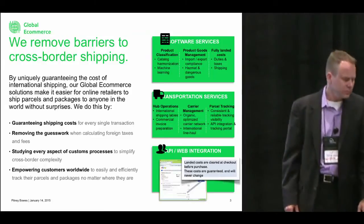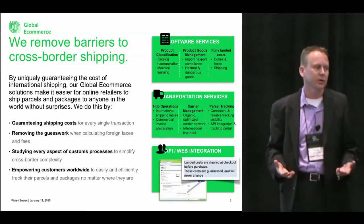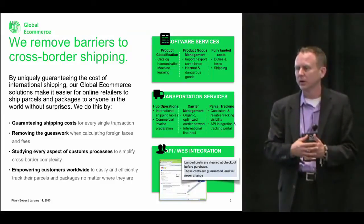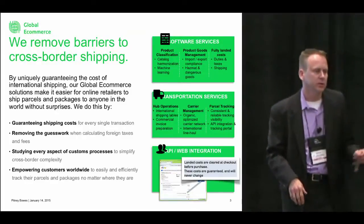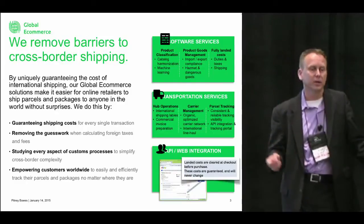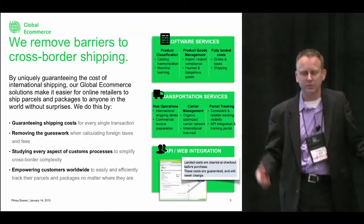mile carriers. And as a combination of that software and transportation service, we have a very compelling offering today for online retailers looking to extend their offering beyond the US domestic market into international markets. We've also now gone UK outbound, so we're UK outbound to another 20 countries. So we're building out this asset-free transportation network, and we have these software services.